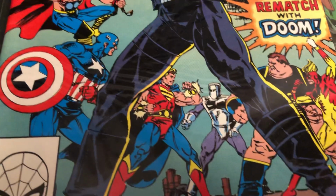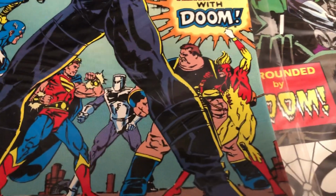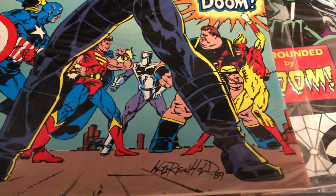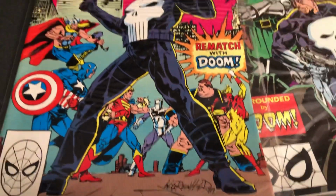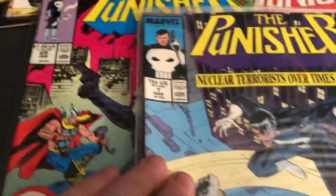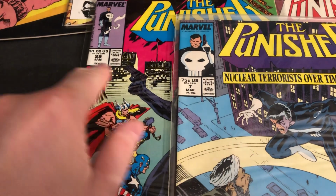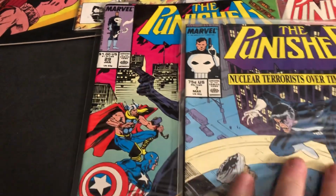Thor, Cap, Quasar. You got part of what they call the Freedom Force by then instead of the Brotherhood of Evil Mutants. You got the Blob, Pyro, and Avalanche. And there's the signature. It's that W. Reinhold. I'm not familiar too much with that. Oh yeah, and so see the price difference as they went from 75 cents to $1, so that's a 33% increase, a full quarter up to that.